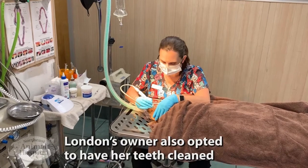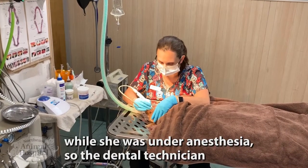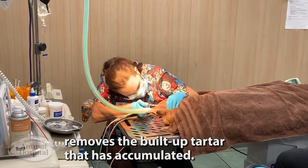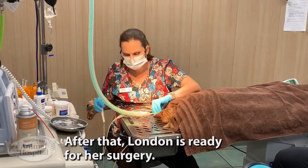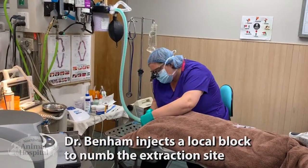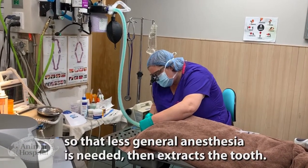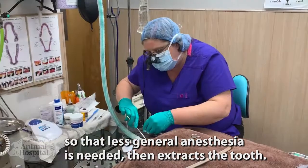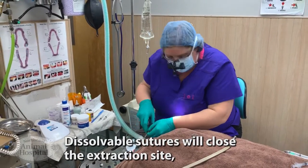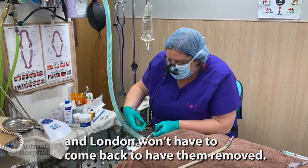London's owner also opted to have her teeth cleaned while she was under anesthesia, so the dental technician removes the built-up tartar that has accumulated. After that, London is ready for her surgery. Dr. Benham injects a local block to numb the extraction site so that less general anesthesia is needed, then extracts the tooth. Dissolvable sutures will close the extraction site, and London won't have to come back to have them removed.